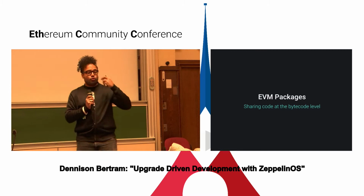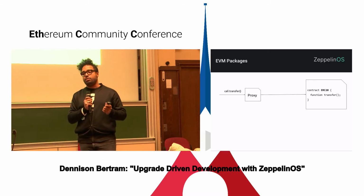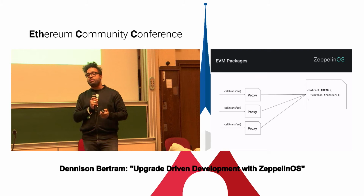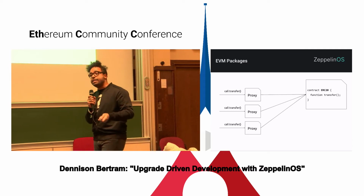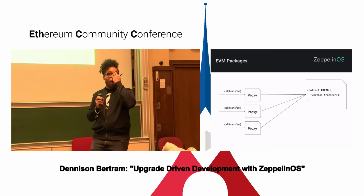EVM packages. If you think about what I just showed you, there's probably something that's slightly obvious, well, maybe not entirely obvious. If we have a proxy that's keeping state, and we're just using the logic in the logic contract, that means we can create as many proxies to this logic as we want. Because the storage is always in the proxy, it's always calling it in the context of itself. Everyone in this case has their own instance of the logic contract.